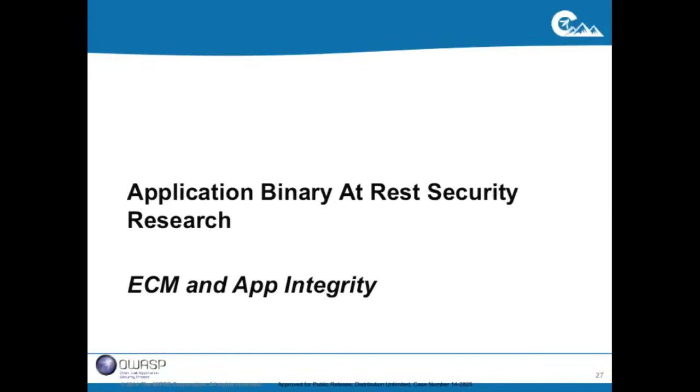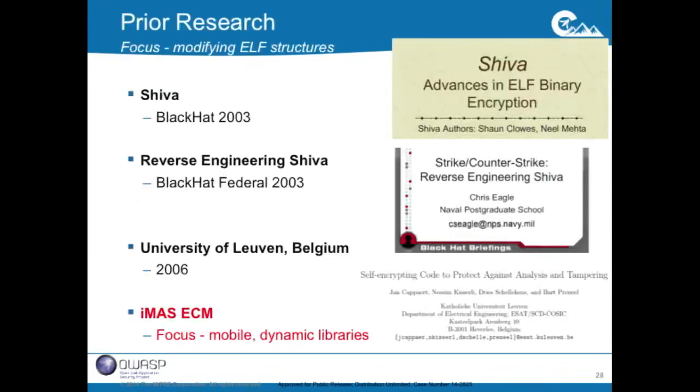Okay, so now getting into app integrity and looking at the whole notion of binary at rest security. We surveyed the research that's been out there over the last 10 years or so. Back in 2003, there were folks who did a tool called Shiva, where they actually changed the structure of binaries inside of the ELF format, and then a year later there was a reverse engineering of that. Folks in Belgium, at the University of Louvain, also had a really interesting paper on the whole idea of protecting binaries. Our focus for IMAS encrypted code modules, that's ECM, is on mobile dynamic libraries. That's what we're focused on.